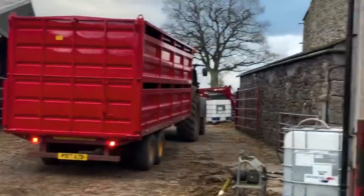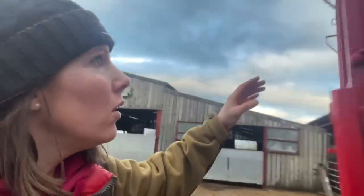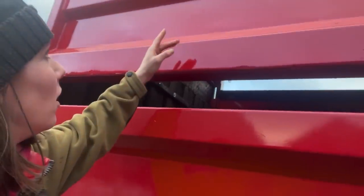Just gonna hoy the pressure wash on. Wash the wagon out. To get that out of my head calling it a wagon. It's not a wagon, it's a trailer. Oh my God, look, you've hit a bird on your travels. And the feathers are stuck, you murderer.